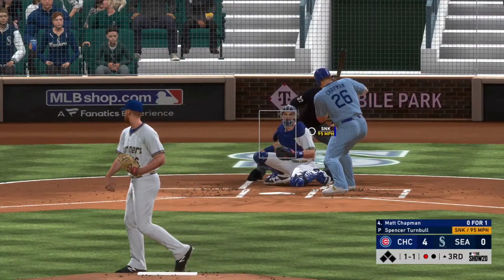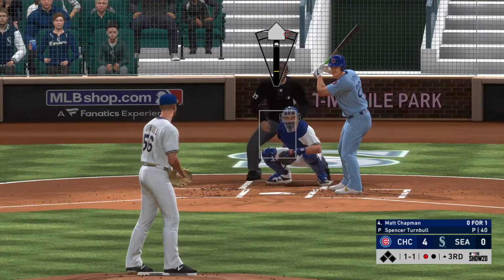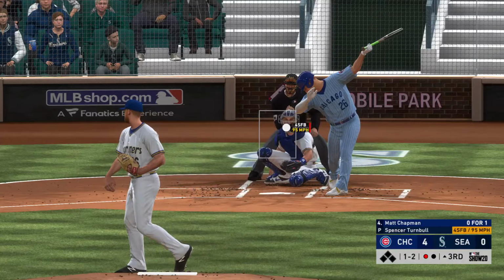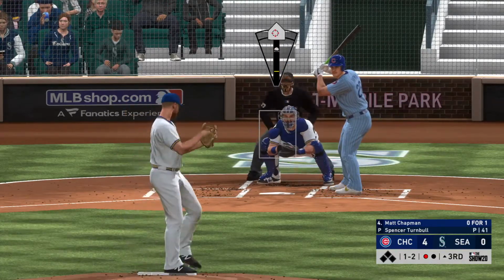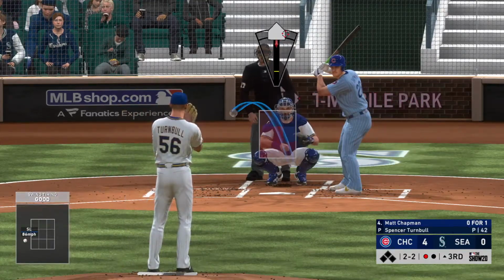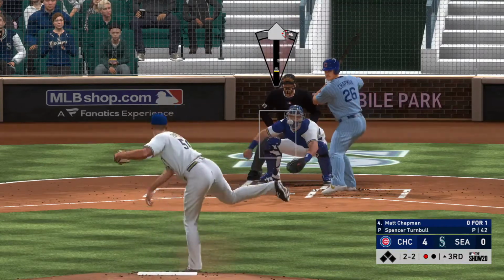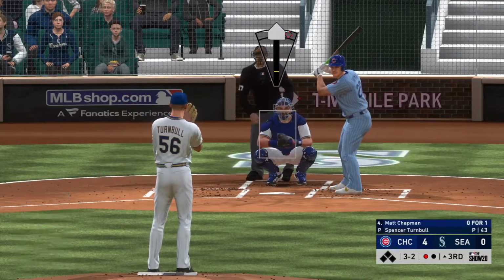A ball and a strike to count to Matt Chapman. And that fastball's too much for him there. 1-2. Swung underneath that pitch, so he was either trying to elevate the ball or he was expecting a pitch to be a sinker and drop more than it did. Even count, 2 balls and 2 strikes. And here's a curveball that's laid off that time. It's full, 3-2.